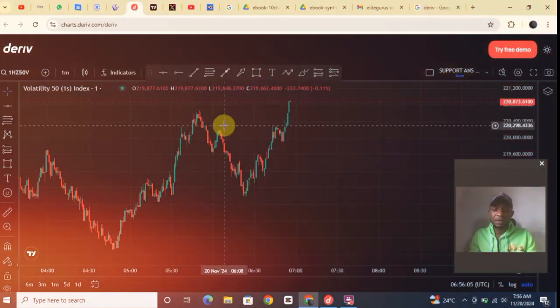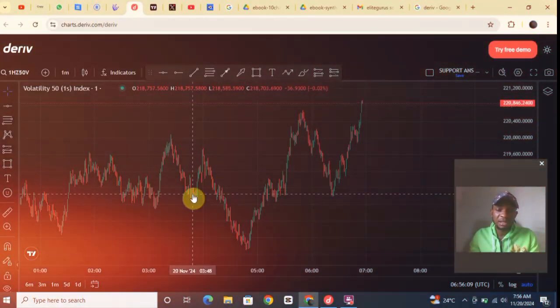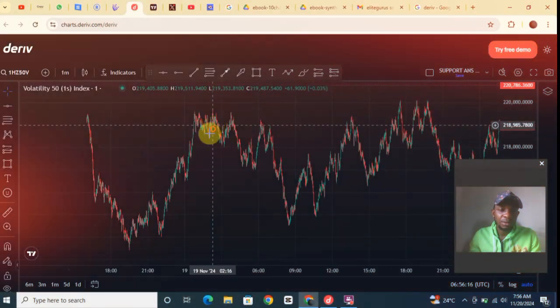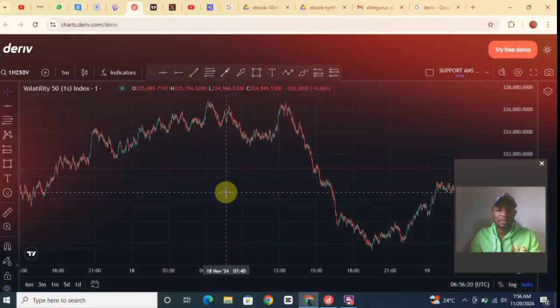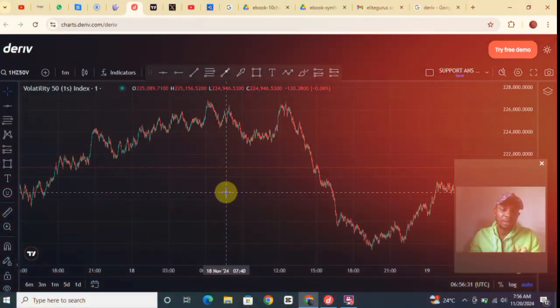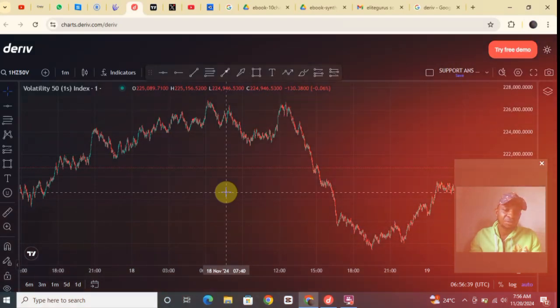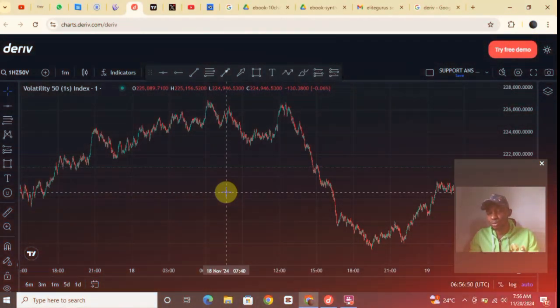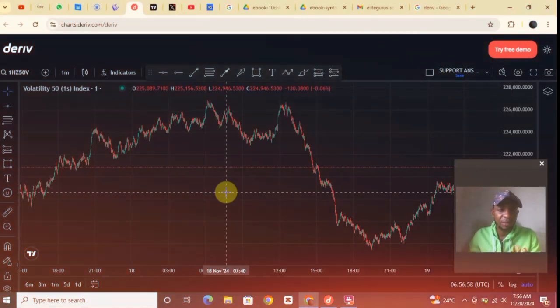You guys, synthetic indices in general are very volatile. So when it comes to trading synthetic indices, the strategy is quite different from the way you trade currency. The confirmations you use in trading synthetic indices are different from the confirmations you use in trading currency. In the currency market, you can easily use your moving average, but in synthetic indices, you don't use your moving average. There are things that you need to use which will give you a 99% high winning rate, which is what I'm going to be sharing if you keep watching this video.